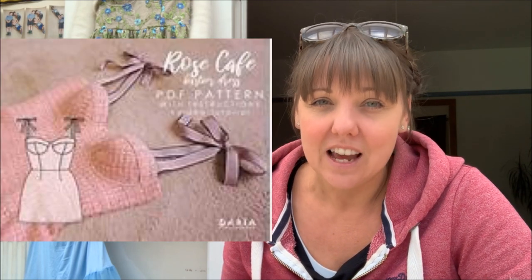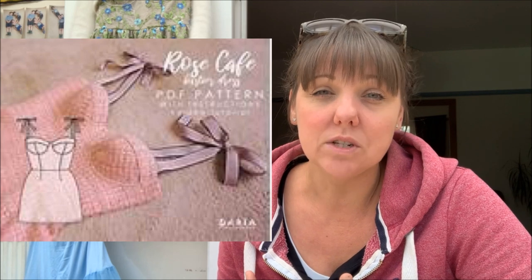So I'm going to be talking to you all about my ball gown then. As you can see, it's in the background here. Well, I say it's a gown. It's not a gown, is it? It's more of a cocktail dress, I would call it. And I used the Daria Patternmaking Rose Cafe Bustier dress. So I just actually used the bodice of that dress to create my version of it, because that actually comes with a bit more of a pencil skirt style.